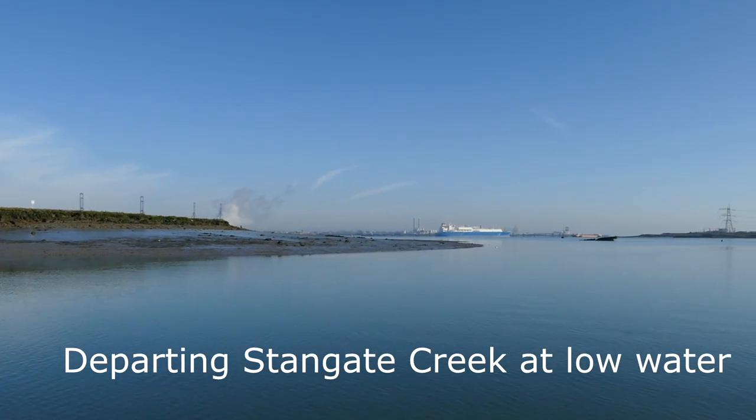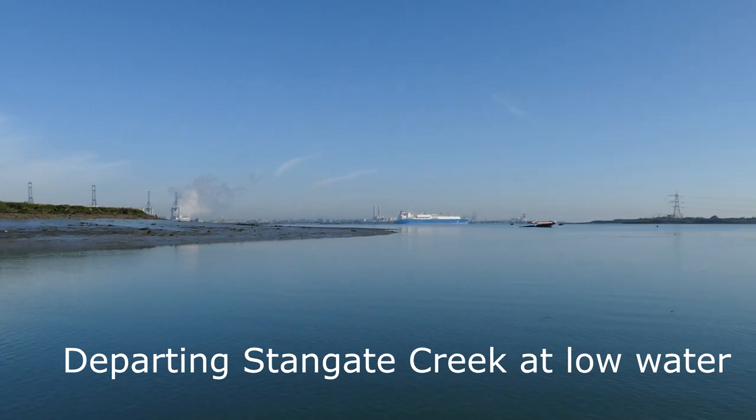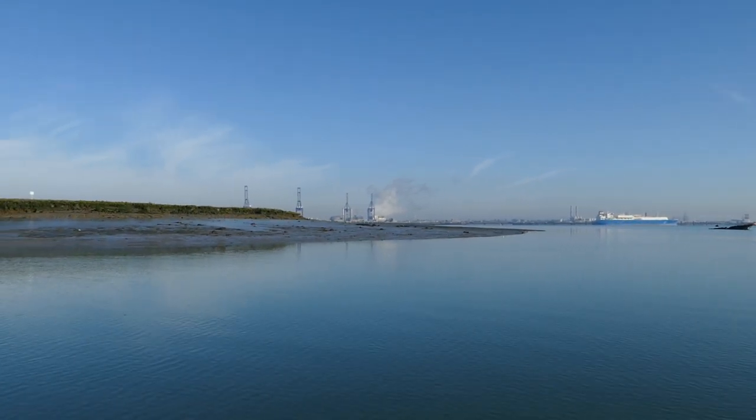After an exceptional high tide, we now leave Stangate Creek on an exceptional low tide, showing a vast majority of World War II wrecks.